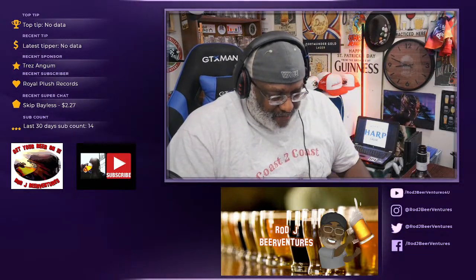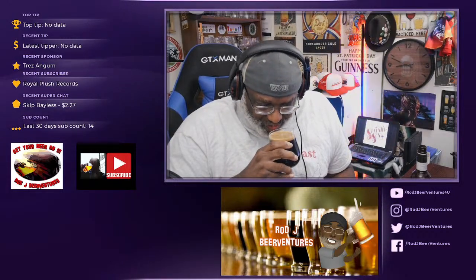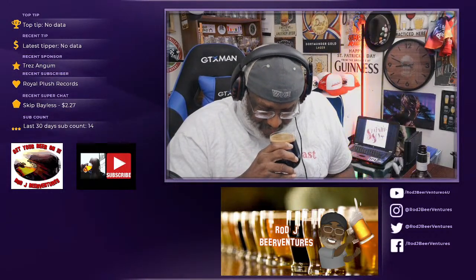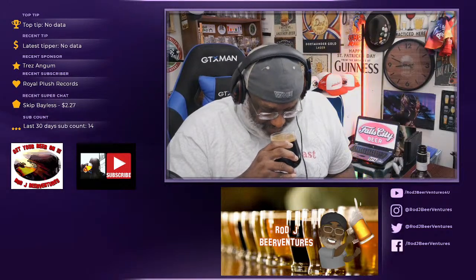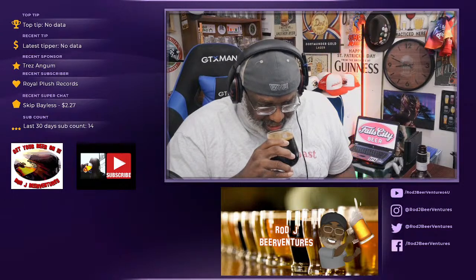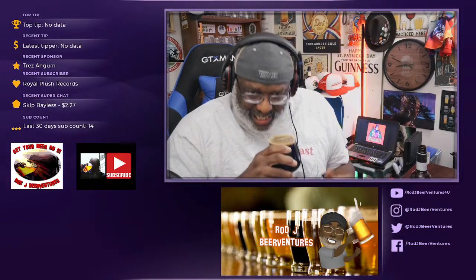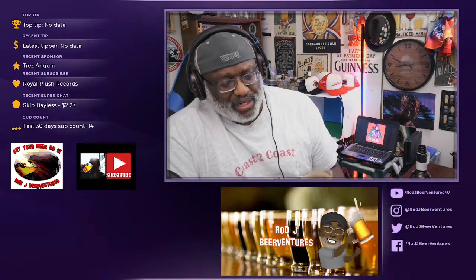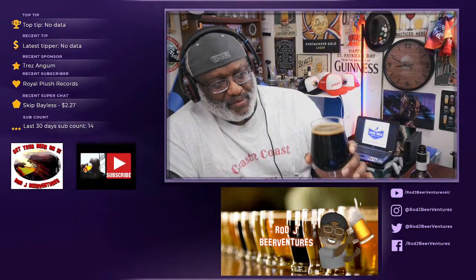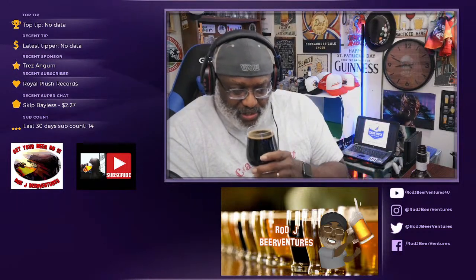Nice amount of notes coming off the nose. You definitely get a nice feel of a caramel type base in there. Some nice sweetness. Get a fudge type feel. Chocolate. The caramel is actually kind of close to almost like a toffee type feel in the nose as well. But overall, very nice. Now we're down to a sliver of a head, so the head's not going to last too long on it.